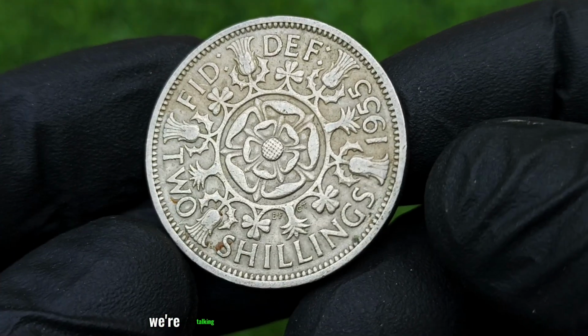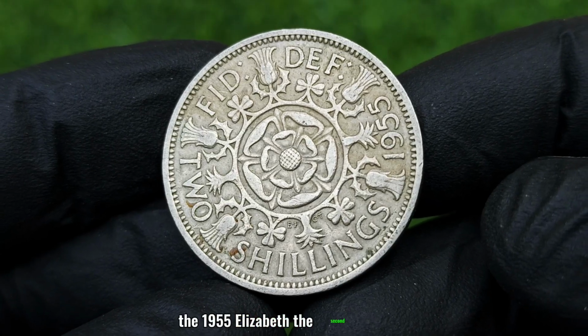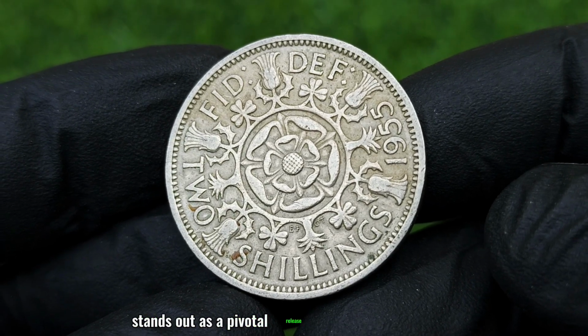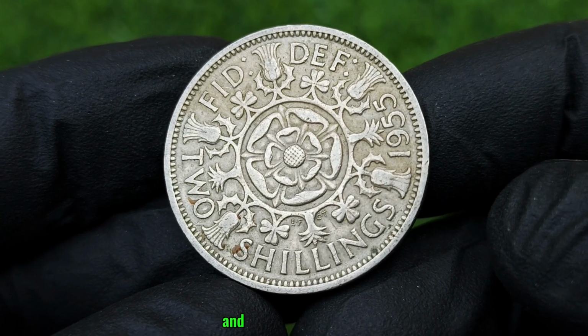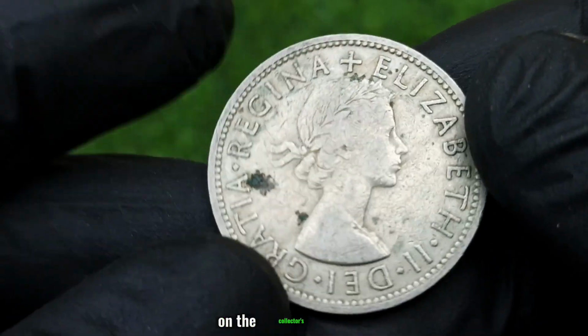And secondly, we're talking about the most expensive and rare. The 1955 Elizabeth II coinage stands out as a pivotal release in British numismatics. And among these issues, certain pieces have gained exceptional value on the collector's market.